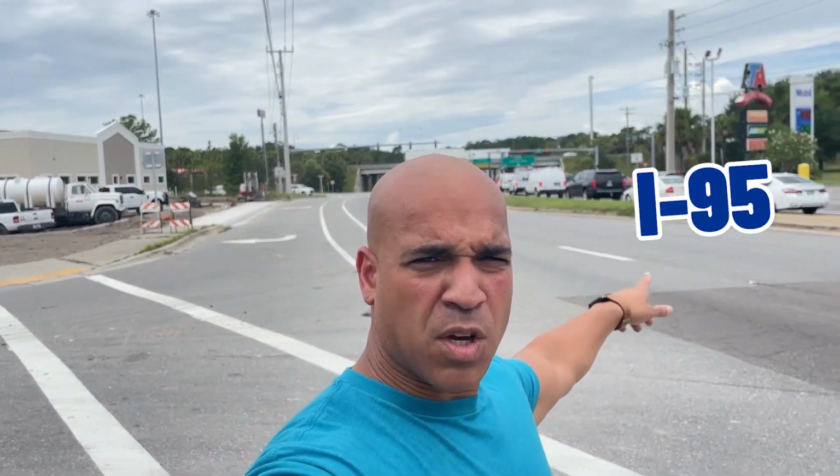Now I'm going to walk over to the intersection of Sandy Creek Parkway and County Road 210. So in terms of the location, it's off of 210. So it's in the northern part of St. Johns County. And I'm going to pan this way so you can see I-95. So I-95 is right over there. And so it's in the northern part of St. Johns County. And I'm smiling because everybody's looking at me because I'm YouTube famous.